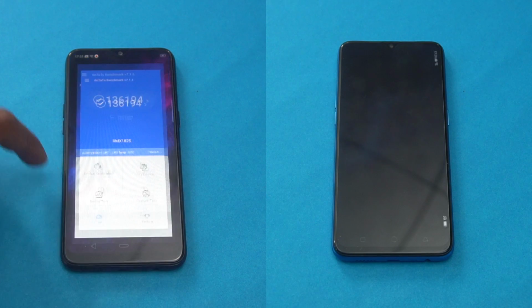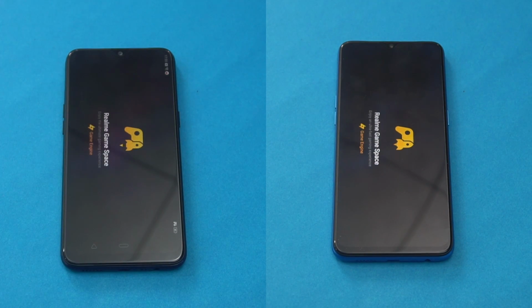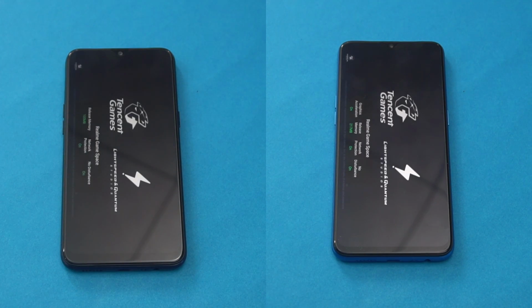Whenever you start a game, there's the Realme game space that you see here, and this is the speed test that is going on for some time now.